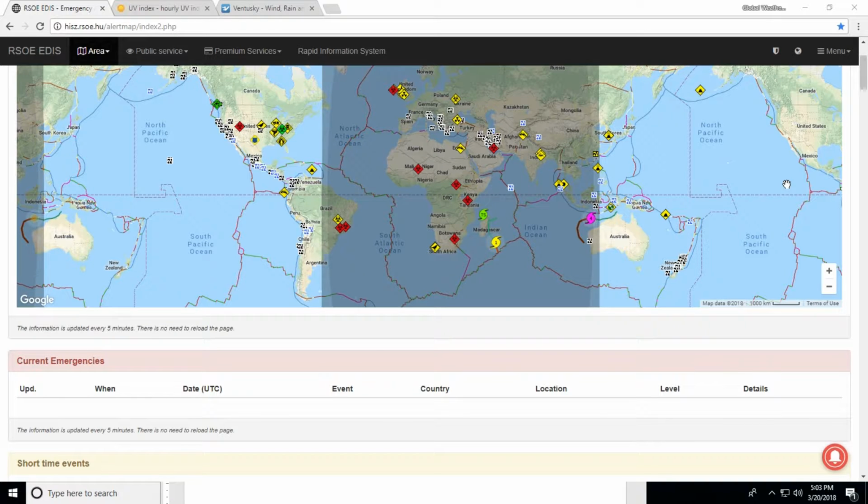But one thing I always start off with is the RSOE.hu website. It's an emergency management website. It keeps track of things that are going on on a global scale. So a lot of companies use this in real time to keep track of their resources, their assets out there, and especially their employees, trying to keep track of what's going on, so they make sure they're not being affected, and if they need to do evacuations and things like this.